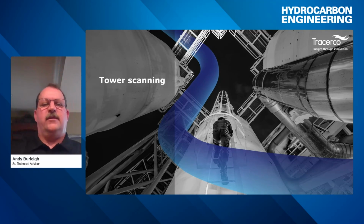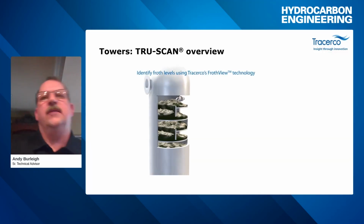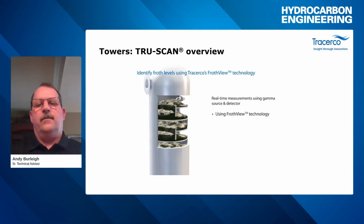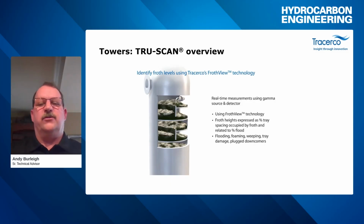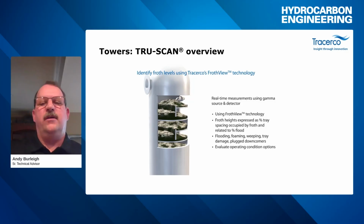We'll start off with our tower scanning services. So what is a tower scan? A tower scan is basically an inspection of the vessel while it's online and running. For tray towers, we offer our tray scans, where we do a single scan, typically through the active area of a tray. What can these scans tell you?